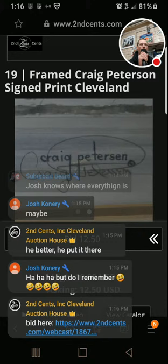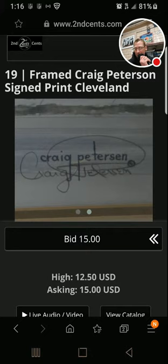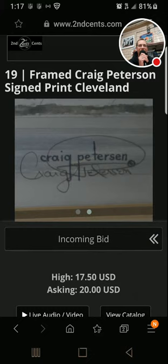Here he wants it. Old print of Cleveland. It is a nice, cool signed print by Craig Peterson. Boom, right there. That's a church style. If you went to buy it, it's probably a few hundred, I imagine. I got 12 and a half, 15, now 17 and a half. Own a piece of Cleveland, 17 and a half, now 20, now 25.